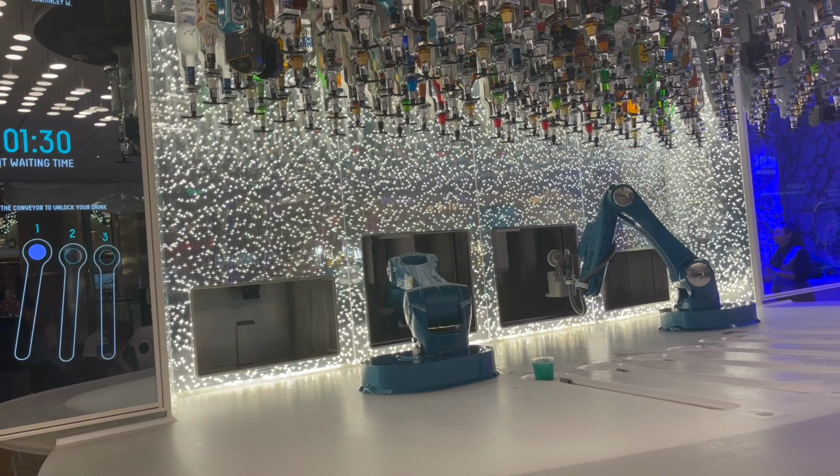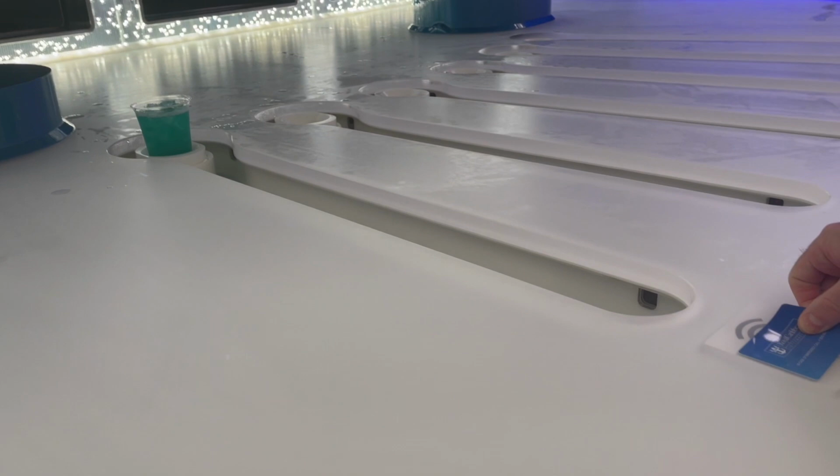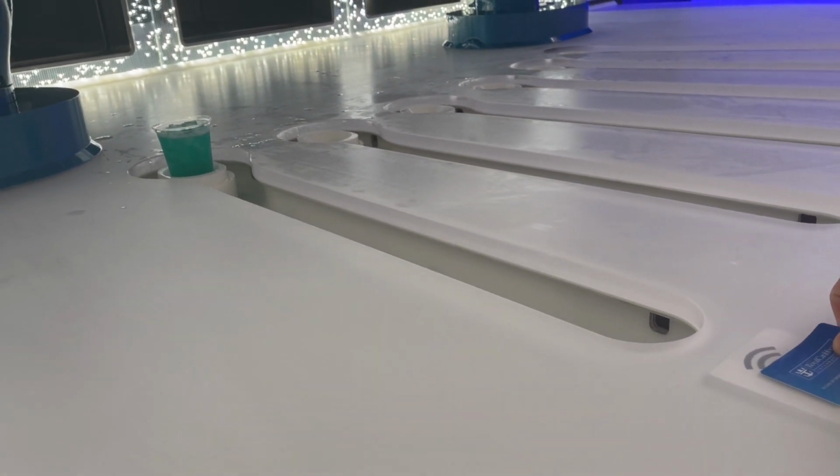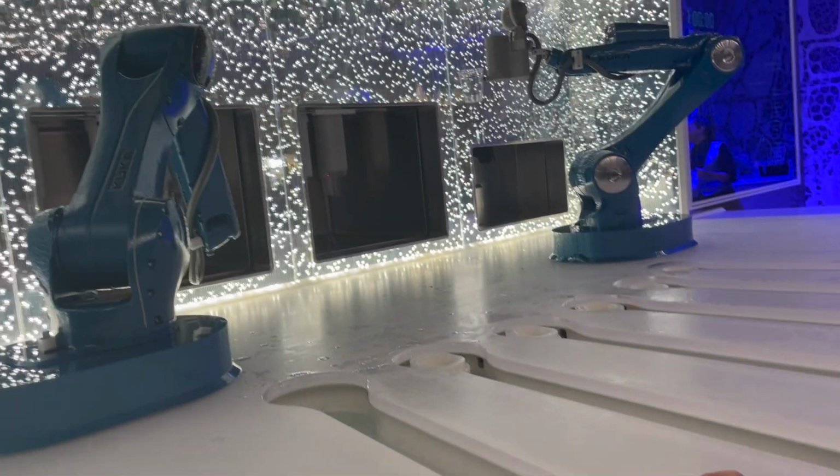So when you come to actually collecting your drink, you do that with your ship's card, and you just press it on the counter there, and then it will release your drink to you. So that means no one else can actually come up and take your drink, only you.